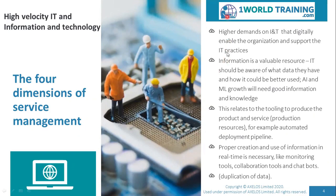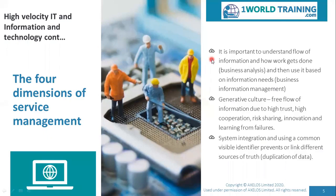Duplication of data should be avoided. Further, it is important to understand the flow of information or how work gets done using business analysis, and then use it based on the information needs, meaning business information management. There should be a generative culture, meaning free flow of information due to high trust, high cooperation, risk sharing, innovation, and learning from failures. System integration and using a common visible identifier prevents or links different sources of truth or duplication of data.